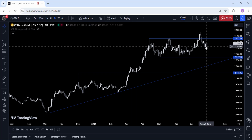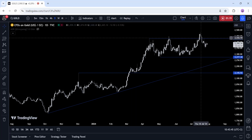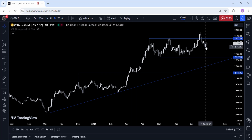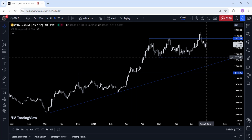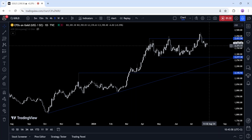we can see that gold eventually extended the losses into the 2,350 level after the fake out around the 2,430 resistance. We are now trading in the middle of this old range between the 2277 support and the 2430 resistance. So there's not much we can glean from this time frame, and we need to zoom in to see some more details.